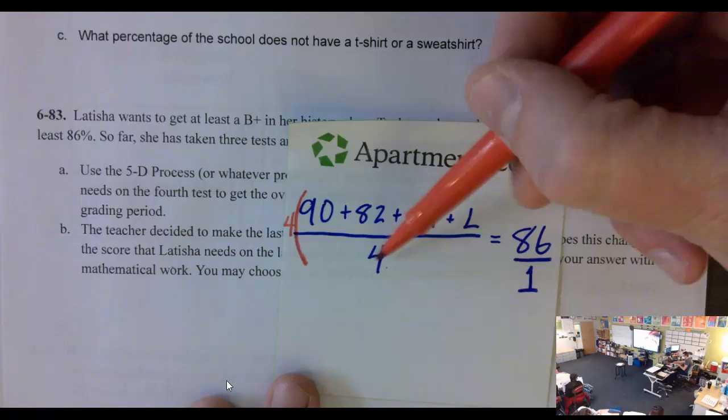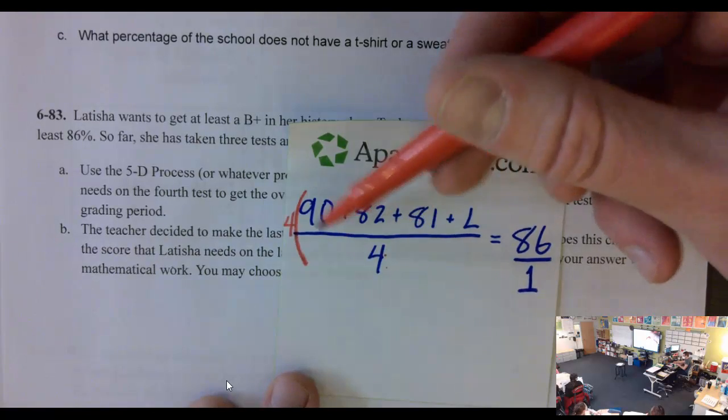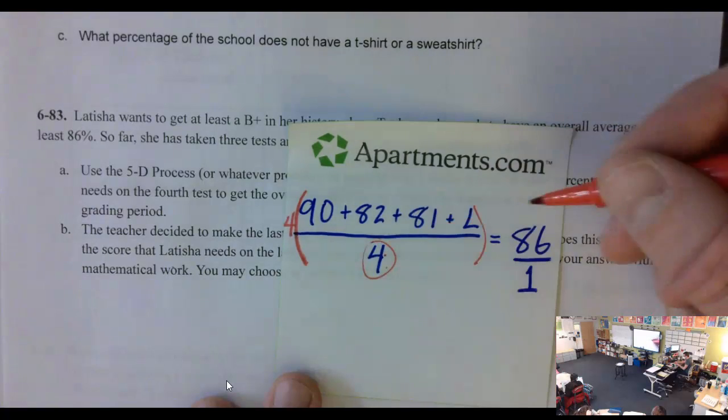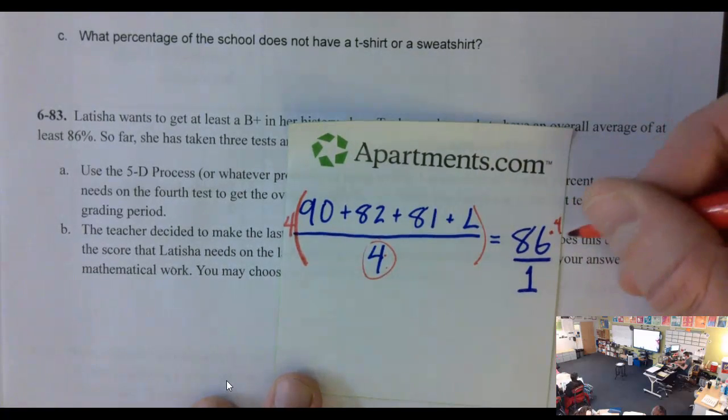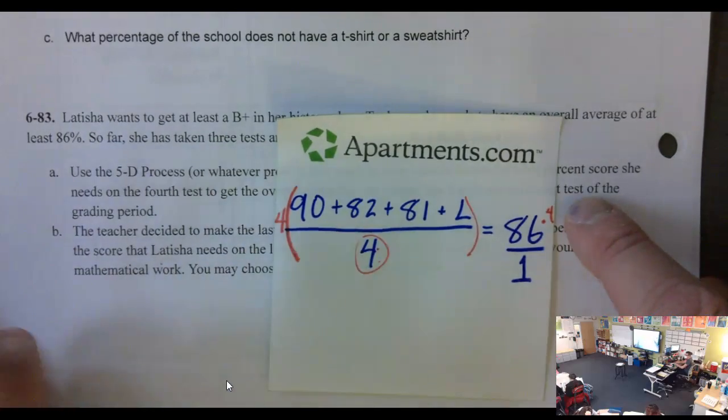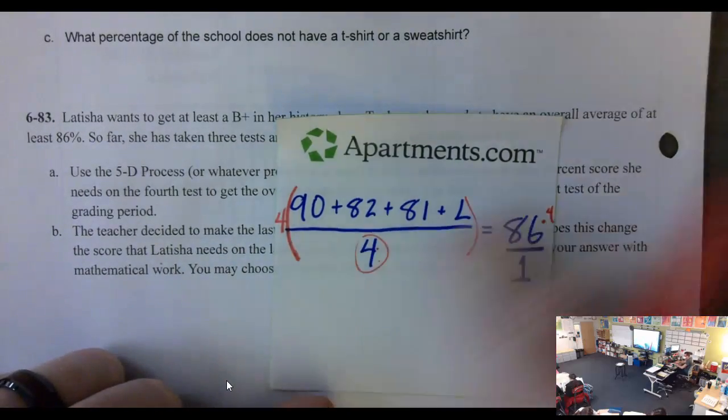It's a giant 1. So that's really what I'm doing. I'm multiplying by 4 over here to get rid of this 4 on bottom. But I also then have to multiply by 4 over here, because I got to do it on both sides. You can also think of this like cross multiplication.